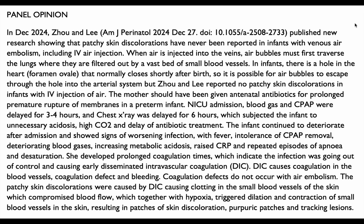So much for this infant not having any respiratory problems. Deteriorating blood gases, increasing metabolic acidosis, raised CRP, and repeated episodes of apnea and desaturation. She developed prolonged coagulation times, which indicate the infection was going out of control and causing early disseminated intravascular coagulation. The acronym for this is DIC, so it continues with DIC from now on.